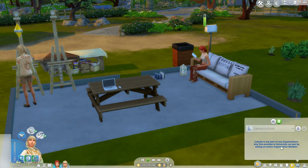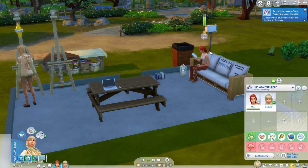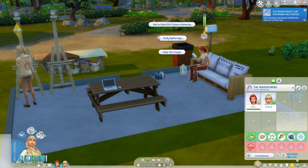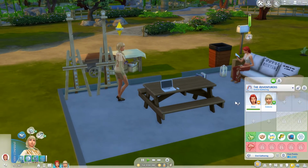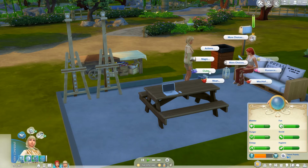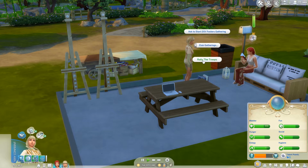Oh, I didn't realize we didn't have a club gathering going, so let's start that gathering, because we're not getting the boost by not having it going. And we're going to rally the troops. Because I see you have to go to the bathroom, and that'll also help your hunger and your energy. Of course, it doesn't help the fun, social, or hygiene. And it didn't really completely max it. So let's try this again.